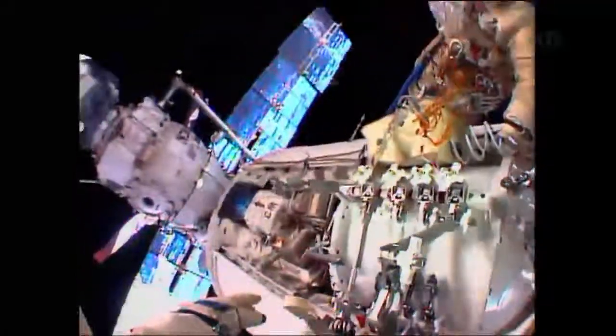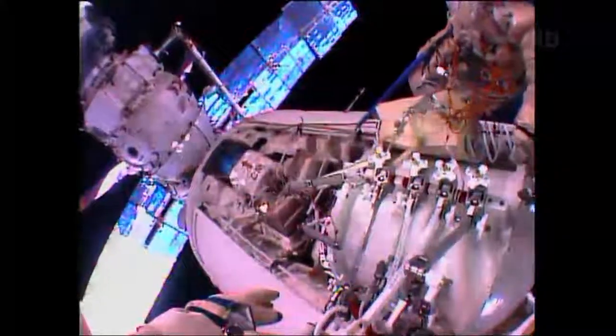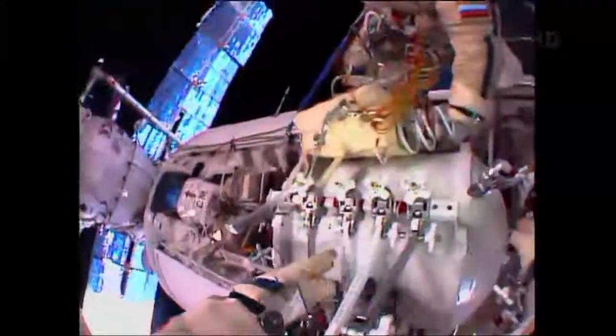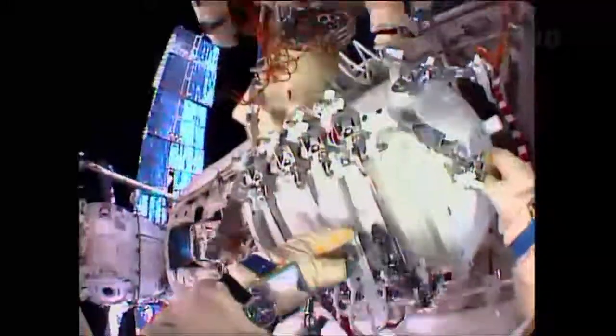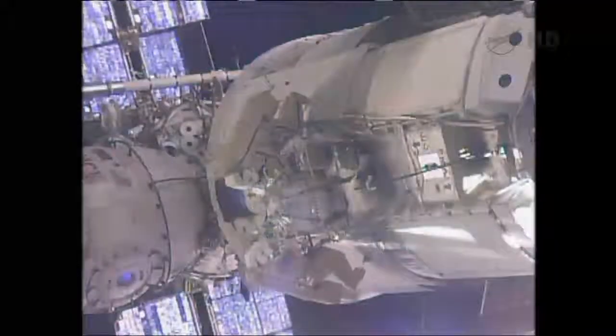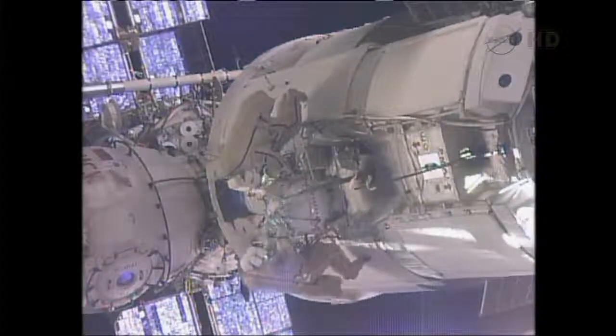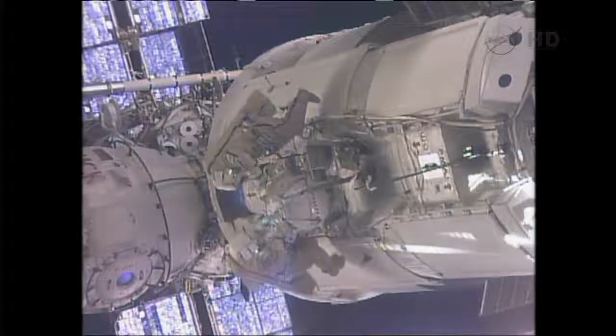And as they make their way back to those connections, they're also going to be installing some cable clamps for use in a future Russian spacewalk scheduled for August. They'll install those along the way to the KERS connector and then ultimately to the Pirs docking compartment where they'll be storing the pressurized carrier that they're disconnecting here.